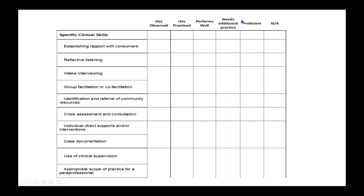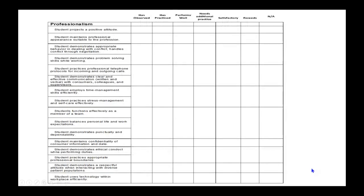Or the other thing that needing additional practice might mean is that you just have not had the chance to do it yet. You may have been only observing group facilitation up to that point, and you still need additional practice to be able to actually say that you have practiced that. So that's something that you should always be aware of. I will let you know before we get to that point and when we're at that point. Needing additional practice does not mean you have failed or you are performing so horribly at that skill that you just need to be driven out from that agency.